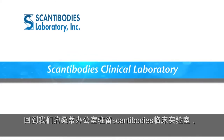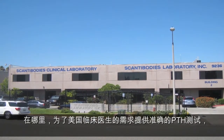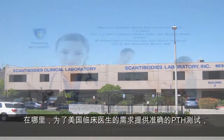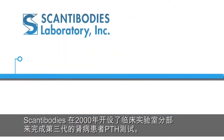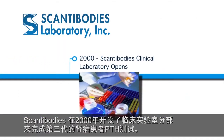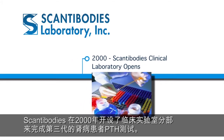Back in our Santee offices resides Scantibodies Clinical Laboratories, where, in order to best serve the needs of clinicians in the U.S. for accurate PTH testing, Scantibodies opened a subsidiary clinical lab in the year 2000 to accomplish its third-generation PTH testing for kidney patients.